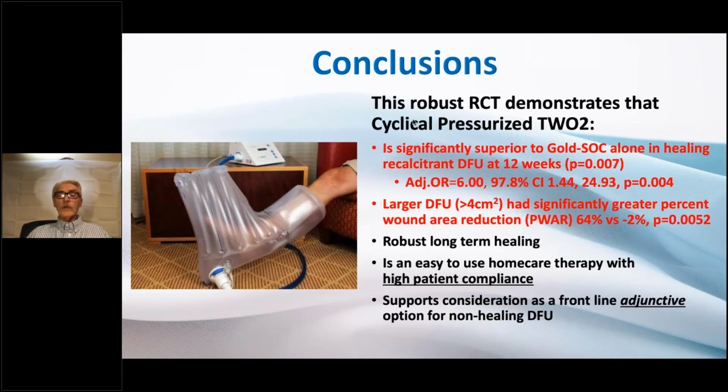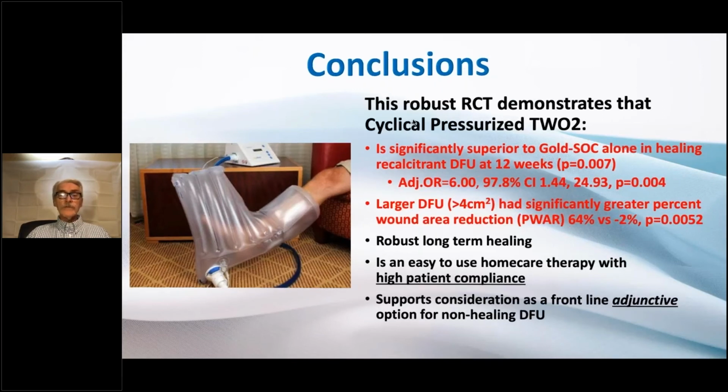We found, and patients found, that this was a very easy to use home care therapy with high patient compliance. We had about 95% therapy compliance, and we had about a 95% offloading compliance, which is almost unheard of in most diabetic foot ulcer studies. So we believe that this supports consideration as a frontline adjunctive option for non-healing chronic DFUs. And I underline adjunctive because you must provide for excellent standard of care if anything is to work. Otherwise, you'll be futile in your efforts. So this is adjunctive, as is any advanced therapy, adjunctive to good standard of care.